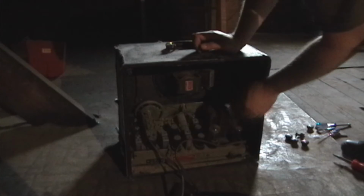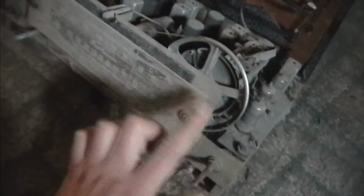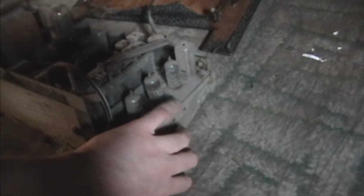Speaker unplugs right here, so that should be it. Alright, now you can really see the angle on that chassis. Boy, is this thing dirty. So, let's see what's underneath. Okay, there are the filter capacitors, as I suspected, tucked underneath up here.